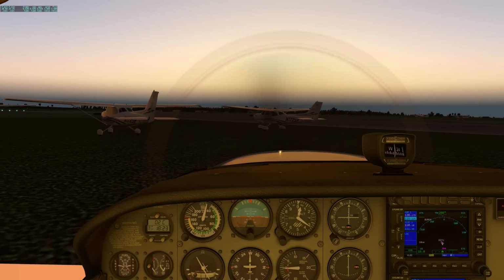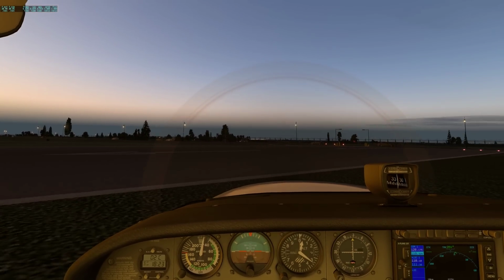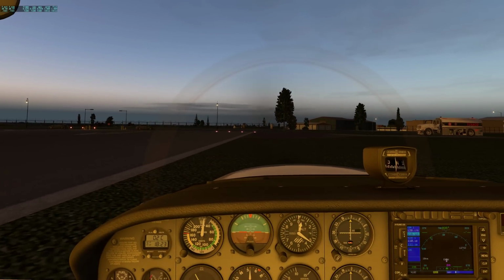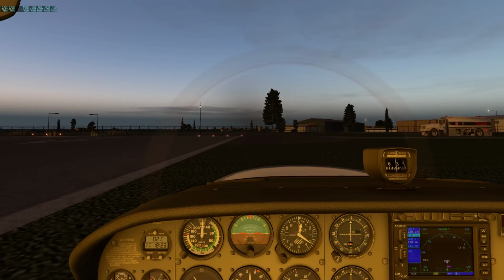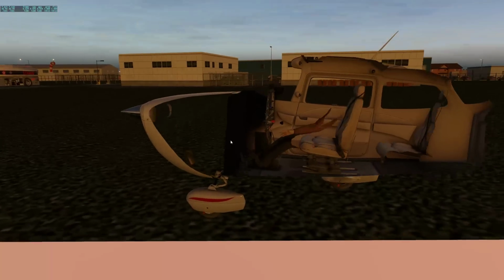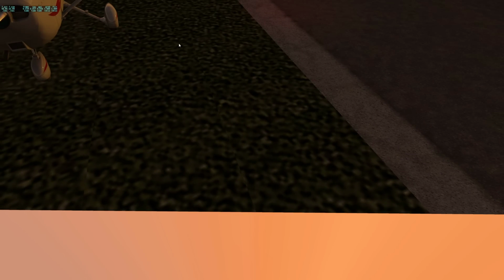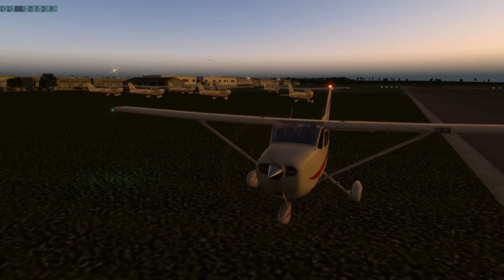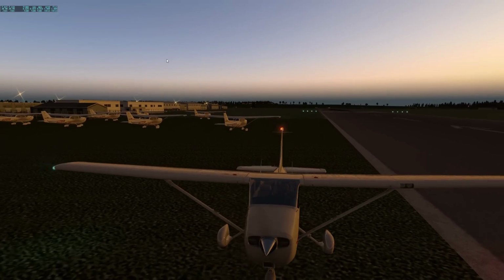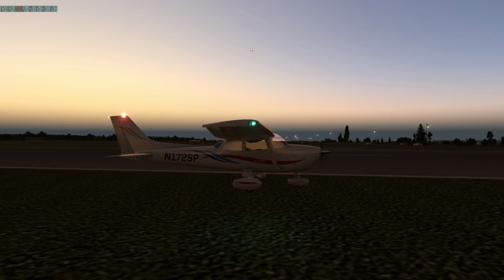It's very slippery, actually. Just does not want to stop. There we go. There's a couple of issues with X-Enviro. So this weird white lighting underneath. Excuse me. Most of the other issues seem to be sorted out, which is pretty cool.